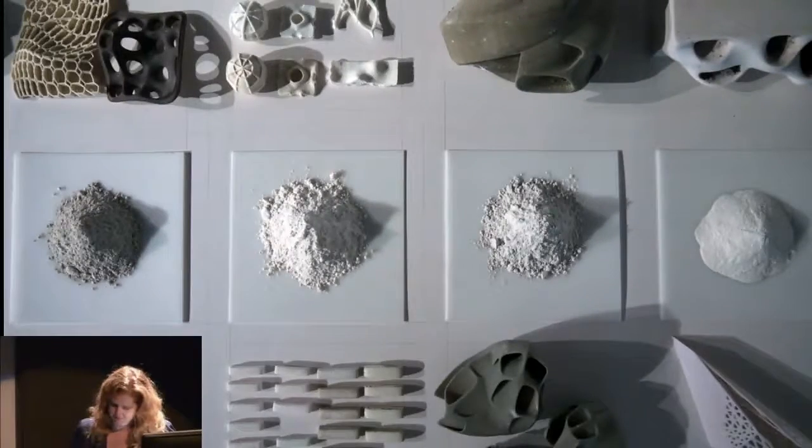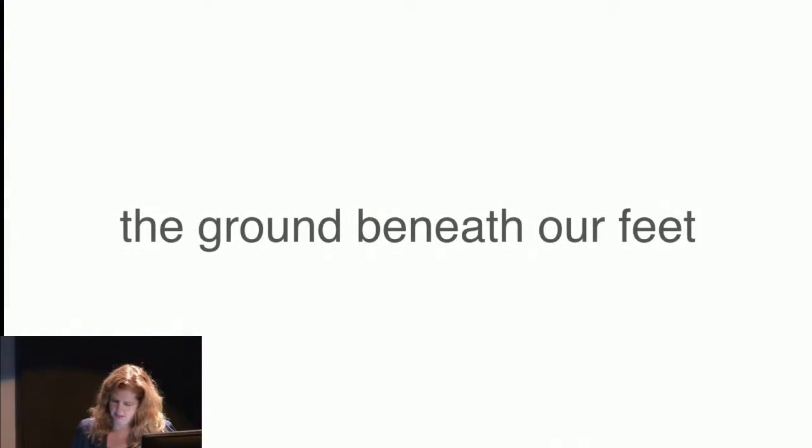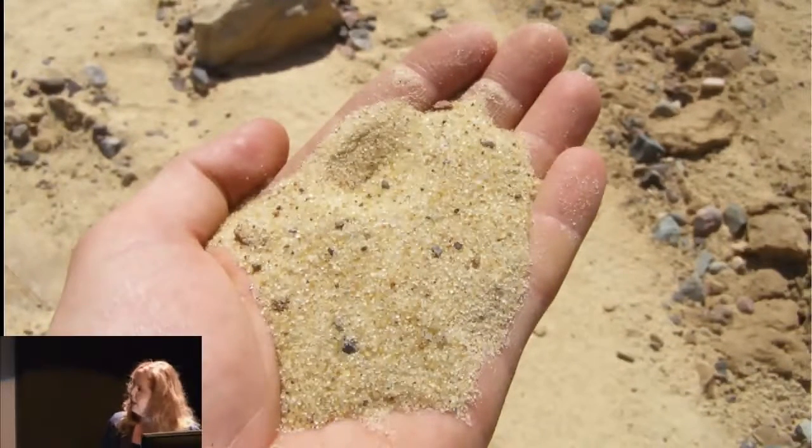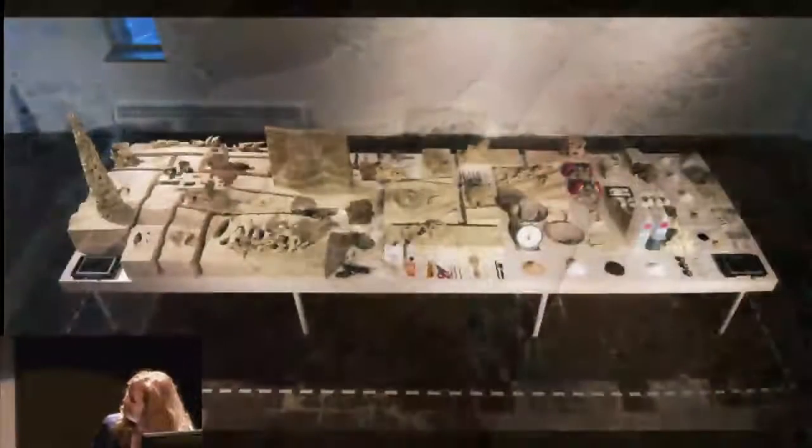But in order to do this, we've had to hack our machines. And we started hacking them with the ground beneath our feet. Sand. Sand was the first material that we decided to deploy in the 3D printer. It's one of the most ubiquitous materials in the world. It's mined in almost every country.